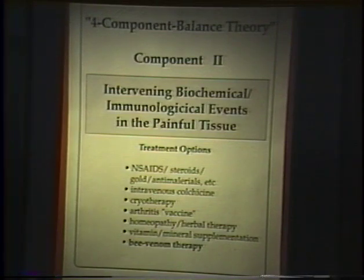Then, of course, in this category fit homeopathy and herbal therapy, vitamin and mineral supplementation. I'm not going to go into that because you've heard so much about it, but this is where I place homeopathy in my mind. And the most effective treatment when you're dealing with chronic pain in that category, in my opinion, is the treatment with venom injections. Next slide.